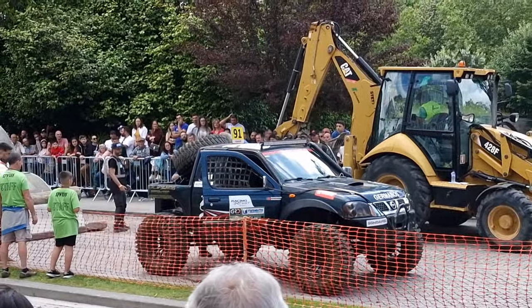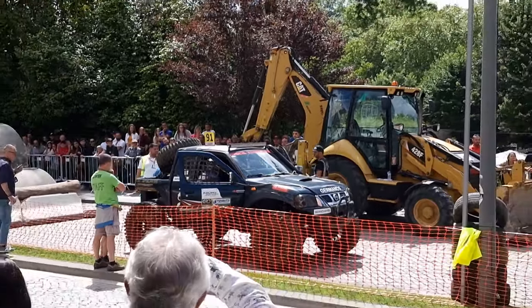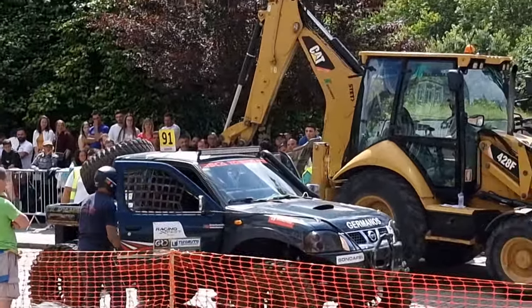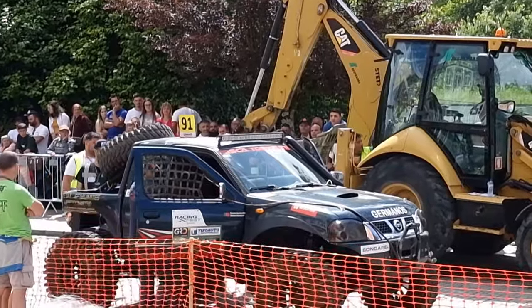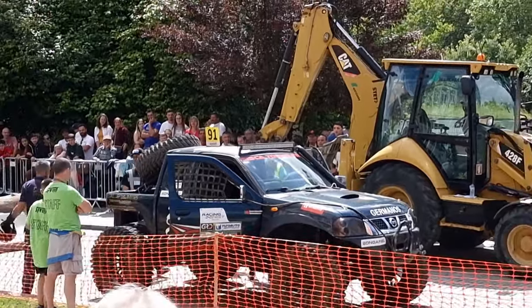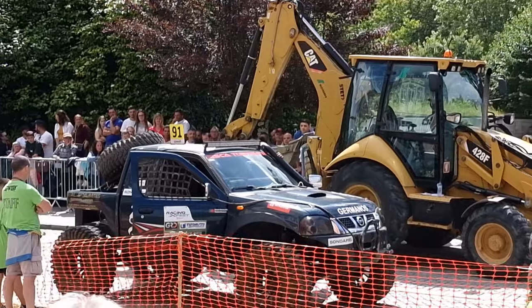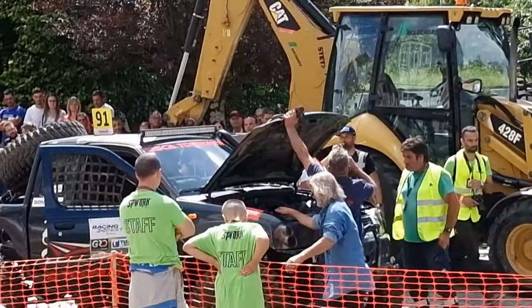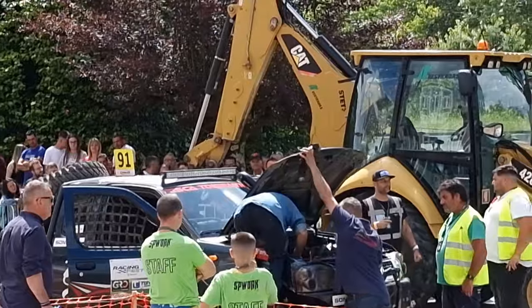A lot of stress going on around this jeep. Something damaged, we can't see from here. Yeah. It's on the other side. Something's damaged. He's going to get towed away. Let's take it now. There's some stress going around there.